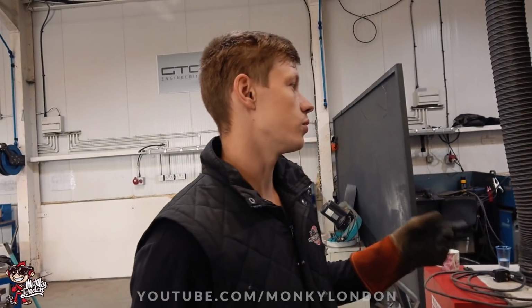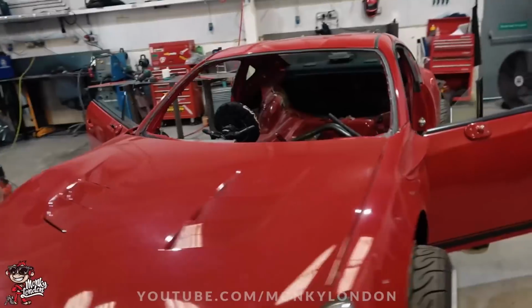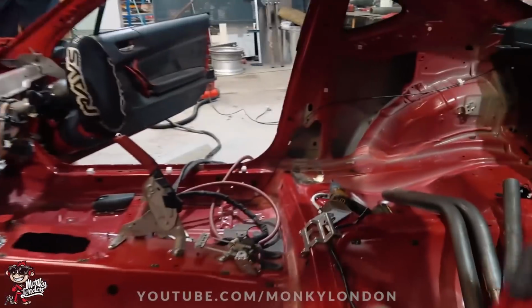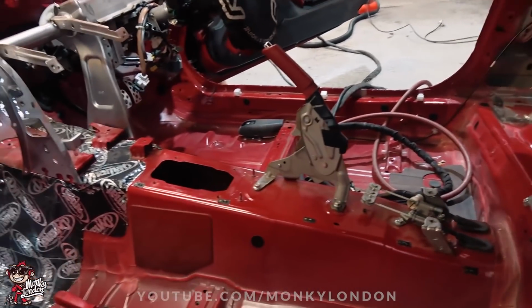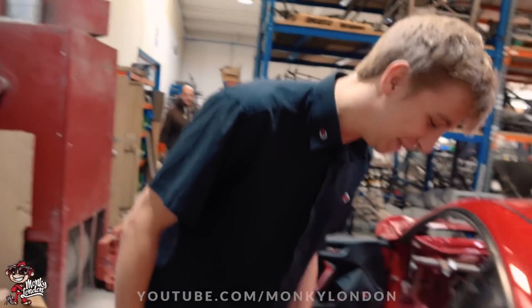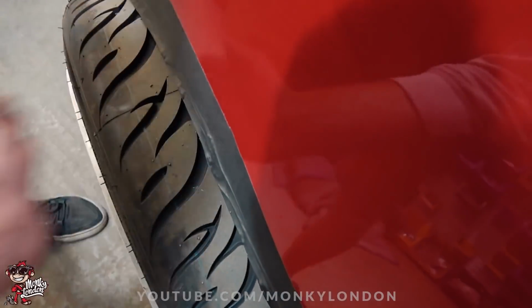How's it going, alright? What are you doing to Mitto's car? Full TIG welding cage, loads of additional braces. Whatever he wants really. Making it nice and stiff, so we can crash it safely. Like the boys said, Mitto's having a full roll cage done, all TIG welded as well, so it'll be beautifully finished. What do you think of the fitment, Will? It's a bit ugly. Fitment!